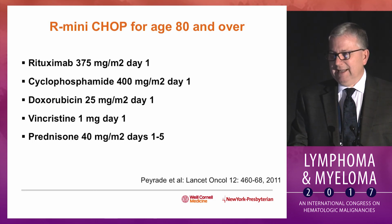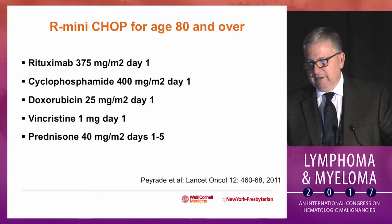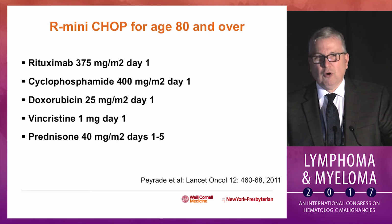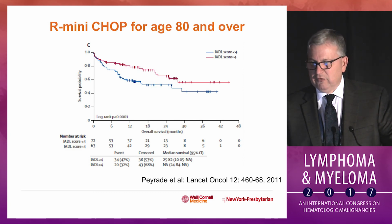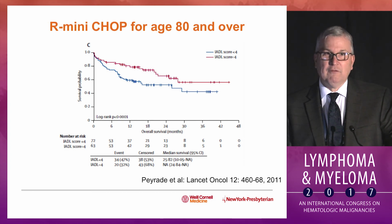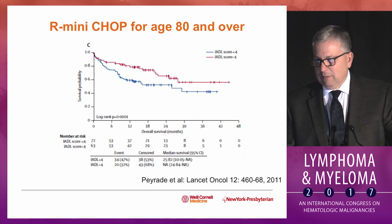A word on mini-CHOP, and this is this not rare scenario of a patient over the age of 80. This is based on data from the French group largely, which essentially took R-CHOP and reduced cyclophosphamide, reduced doxorubicin, reduced vincristine, reduced prednisone, so more or less half doses of several drugs, and said, well, let's give this to 80-year-olds. And you can see, and I'm not showing you the toxicity data, but it was, I would say, reasonably well tolerated in this patient population, probably better, certainly better than full dose R-CHOP would be, I would say.